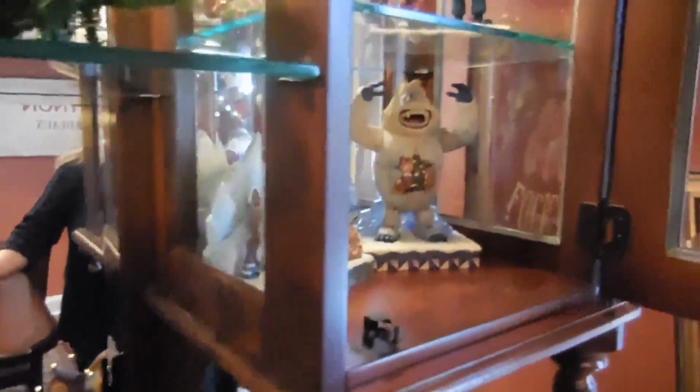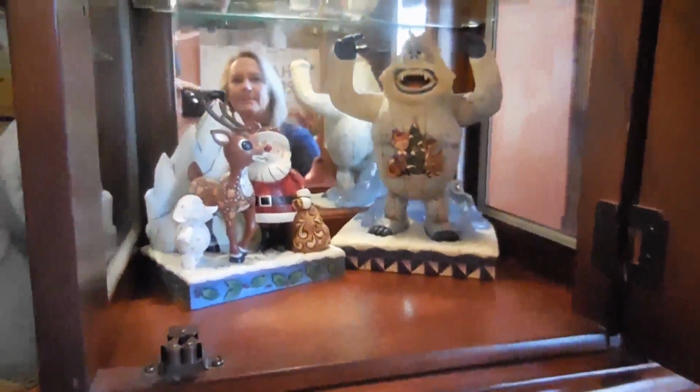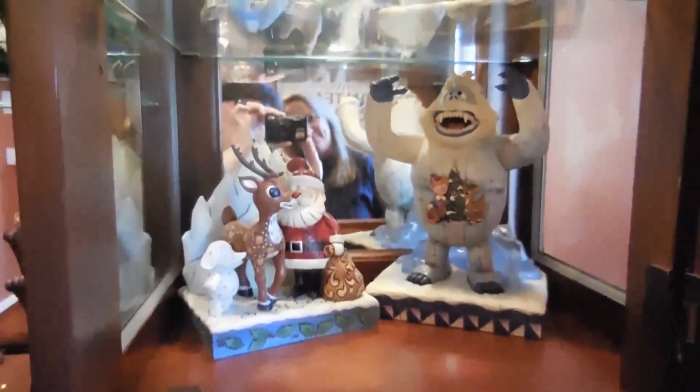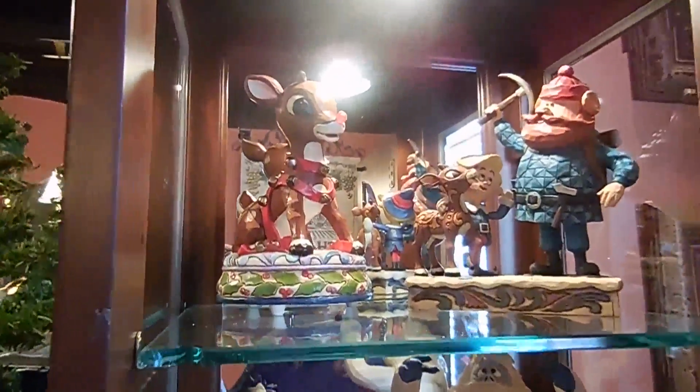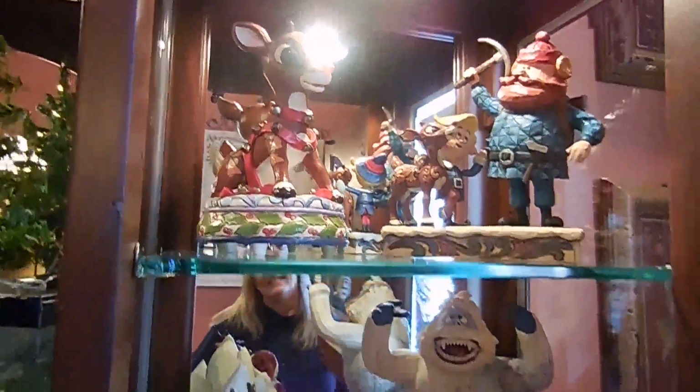Let's look at the other side. I'm going to go real slow not to make everybody dizzy. So check this out. There's the Abominable. He's one of my faves. And there's Rudolph and Santa. And I forget his name. Yukon, that's it. I was trying to say it, but it wasn't coming to me. And a big Rudolph.